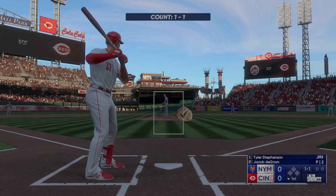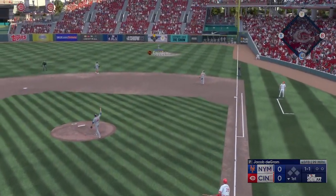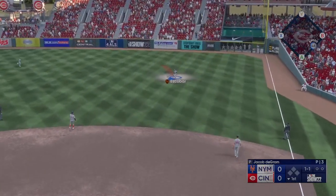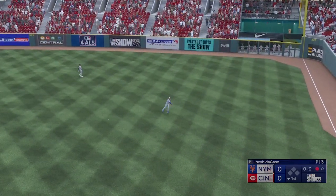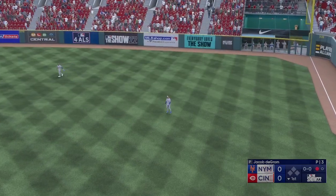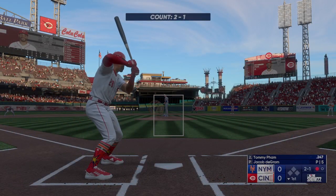Here's the Reds catcher, Tyler Stevenson. In the air, right field. Escobar under it, and puts the squeeze on that. One away. Here's Tommy Pham. The left field. Yeah, the right-hander deals.